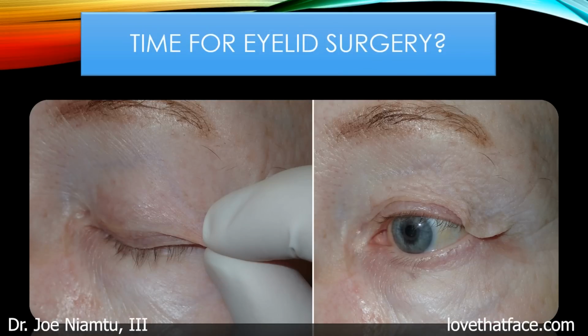So we all look in a mirror and pay attention to the amount of skin we have. And if you take your upper eyelid and pinch it like this, and if you have a big crinkle or wrinkle of skin that persists, then you certainly are a candidate for eyelid surgery on the upper. And if you need uppers, you frequently need lowers. So most people are doing all four lids at the same time.